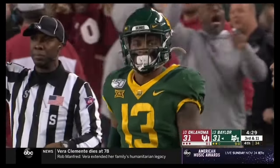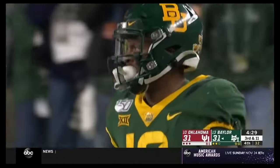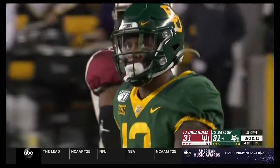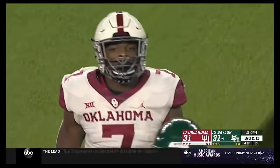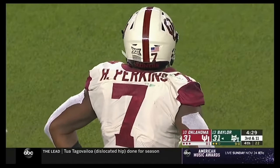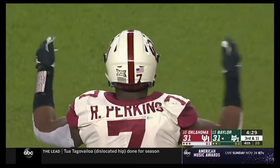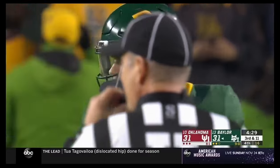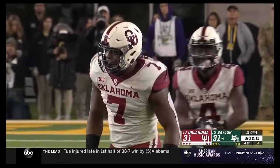3rd and 11 upcoming. And good job by Ronnie Perkins. Kenneth Murray in there as well, forcing that, never letting Brewer get outside and turn the corner. He's forced to throw a ball on the run, and the receiver is not able to bring it in. Good job there defensively. Another 3rd and long. 4:29 to go. Baylor 0 for 2 on 3rd downs in the 2nd half.